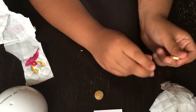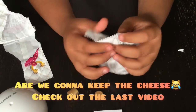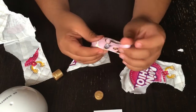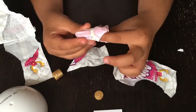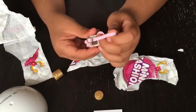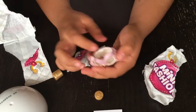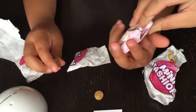Are we gonna keep the cheese? Yeah, you can. Now the purse. Oh, this is the one that you had in your sticker. Oh, wow, that's cool. That's the one that you had in your sticker. Mm-hmm. A little purse. That's awesome. Is there? There should be one more thing.